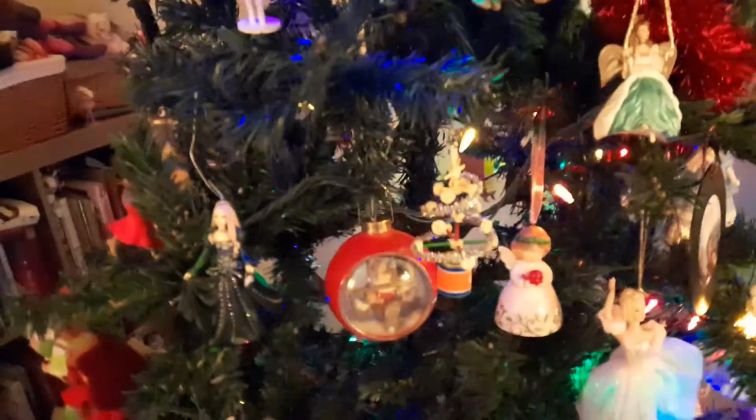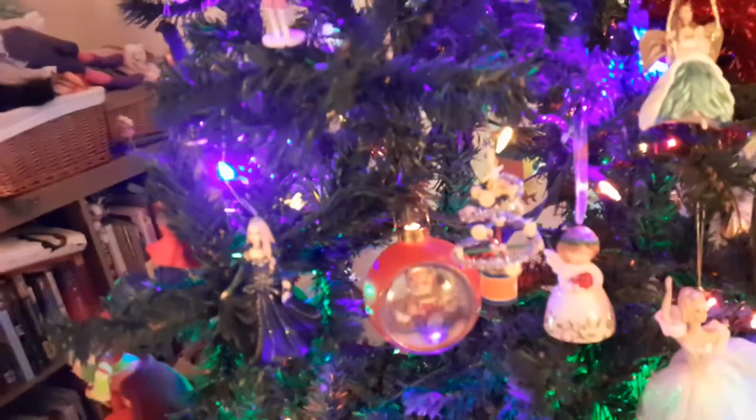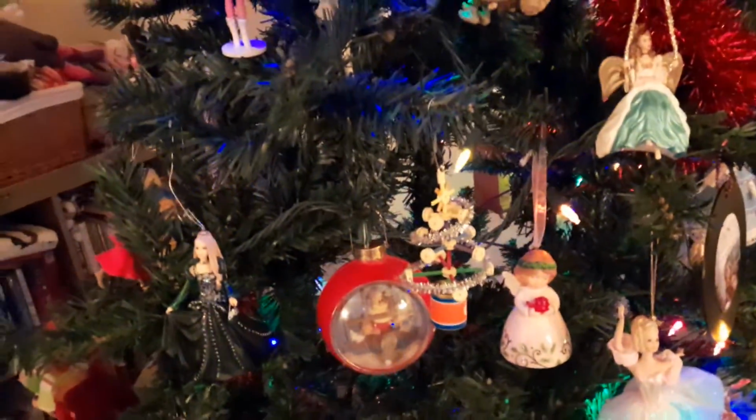But I talked about showing some of my favorite ornaments on the Christmas tree, and of course I put my favorites at the front. And I thought I'd talk about some of my favorites. The first one that I immediately see is the Tinker Toy Tree. I think this was one of the first ornaments I bought when I moved. And it's just ironic that it's a tree on a tree, and I think it looks so cool.